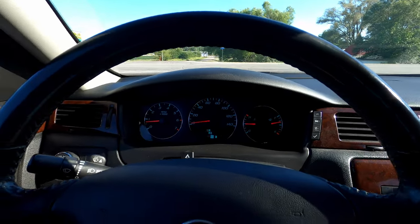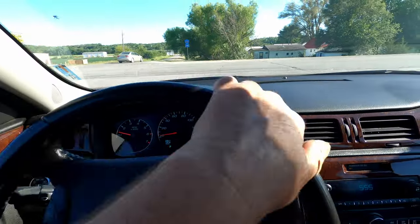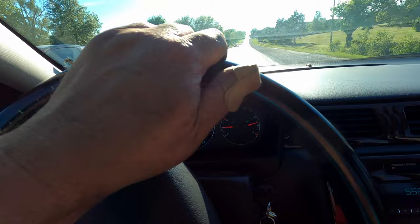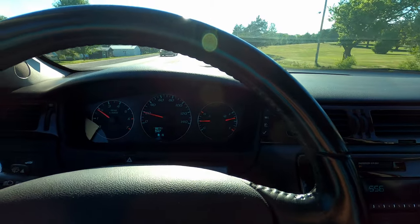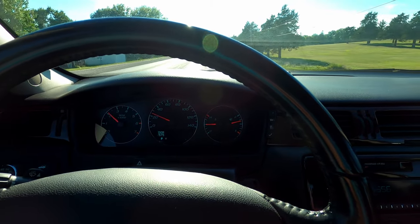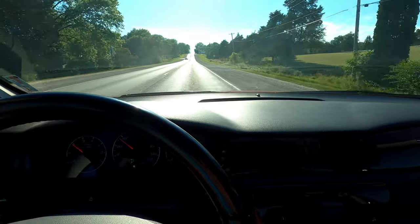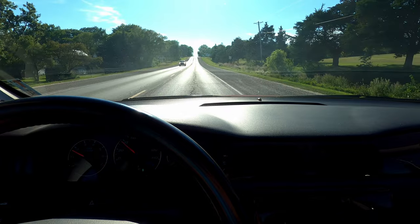Now normally yesterday, this thing got crazy just going around turns. I'm just gonna drive around the little city here a little bit. And she's quiet, quiet as a church mouse right now. Woo, right into the sun we are.